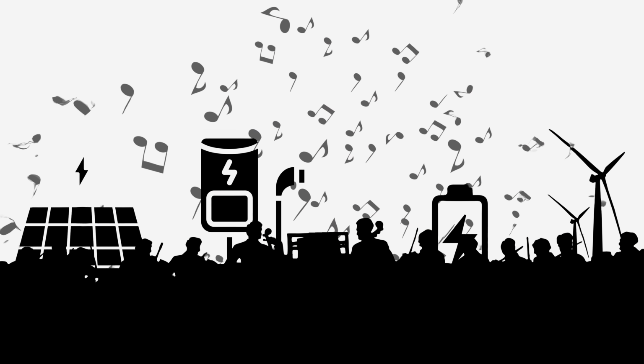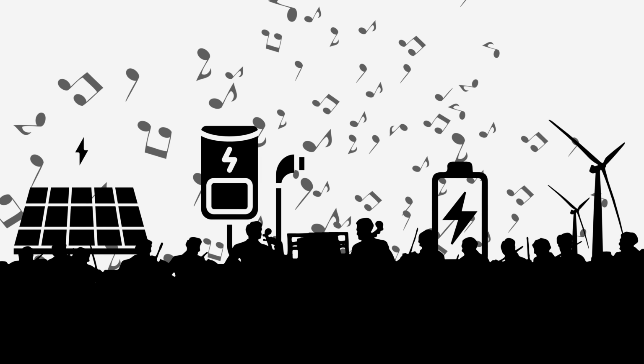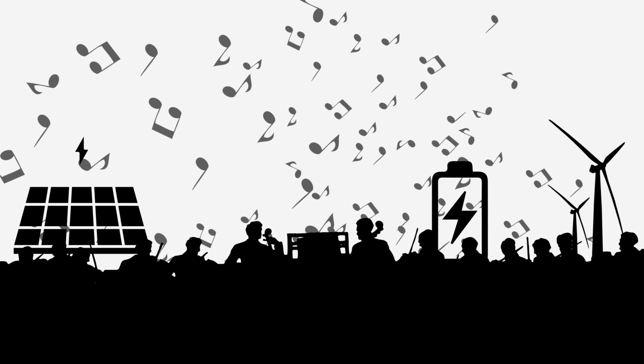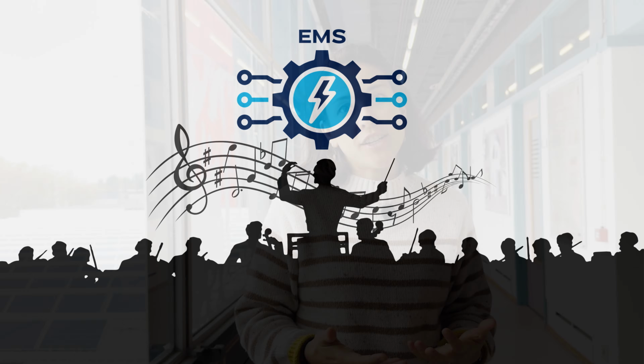Here's a fun metaphor. The energy system is like an orchestra. Each element, solar panels, wind turbines, batteries, is an instrument. With no conductor and orchestration, it's noise. With a conductor, it becomes music. And that's what system integration is. To understand how this works in practice, let's travel over to Gautam for an expert explanation.